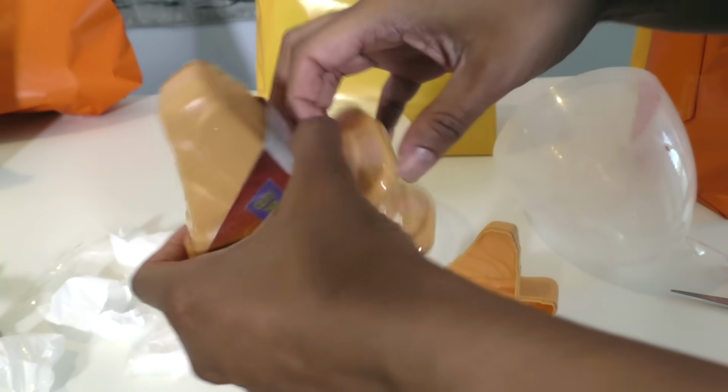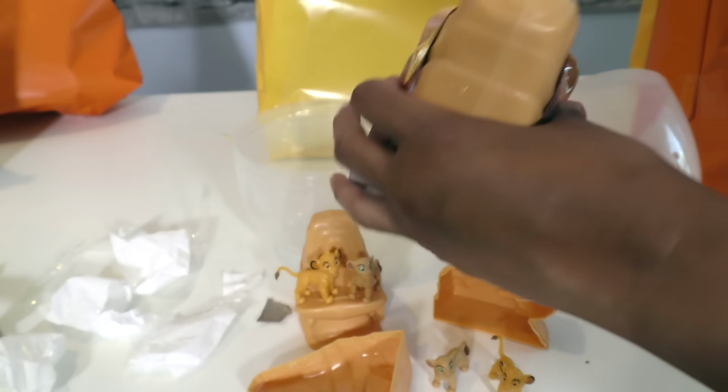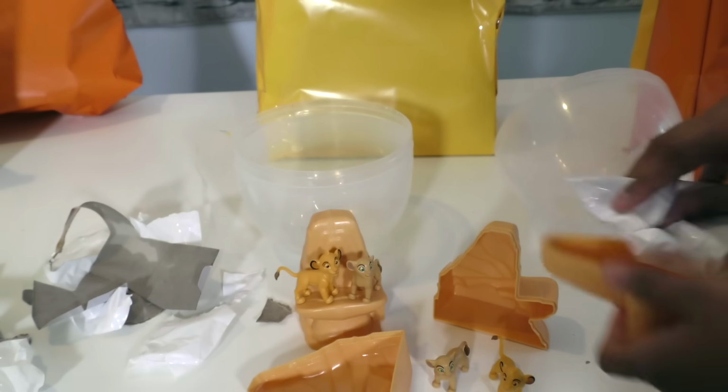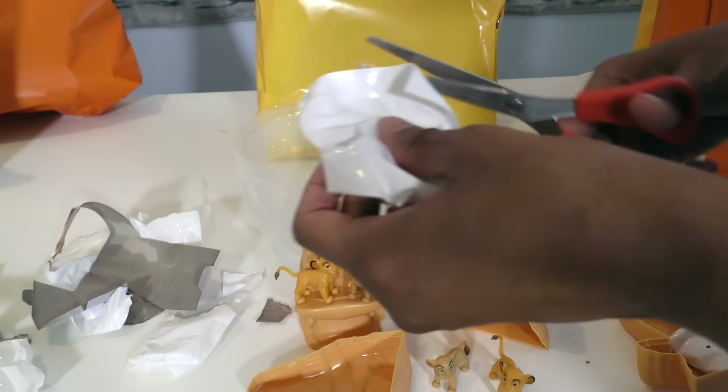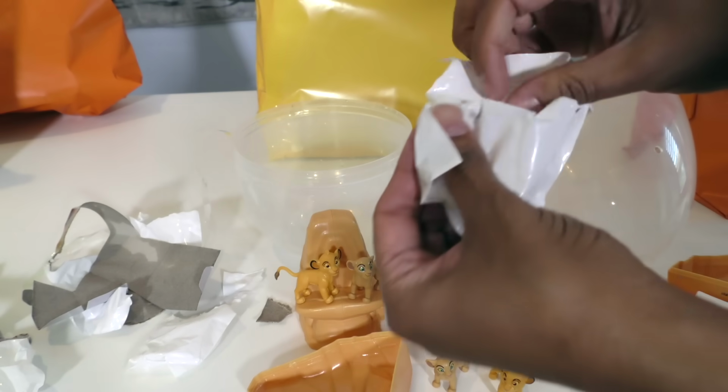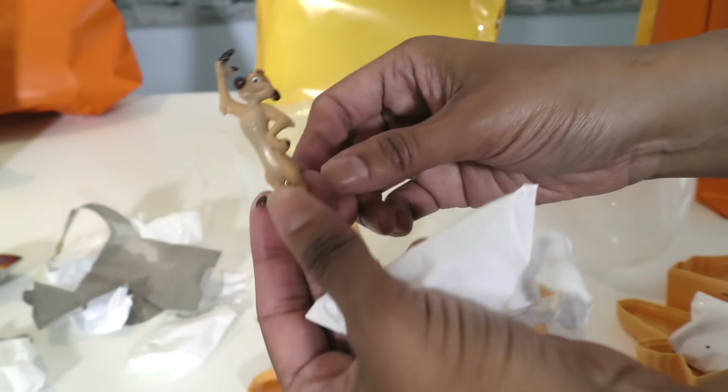Hopefully this one is not a duplicate. I hope it's a Simba and a Nala. This is exciting. Drum roll, please. I don't know what it is. What do you guys think it is? Let's see. Oh, it's Timon.